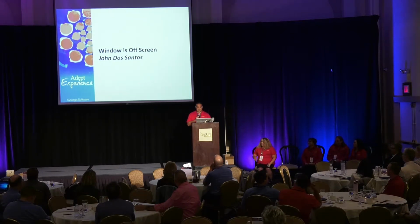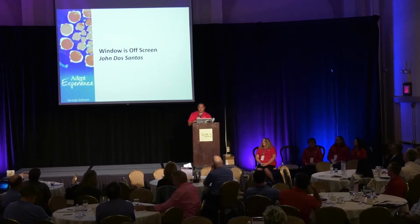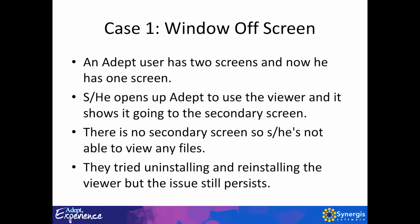So the first thing I'm going to talk about is what to do when an Adept window is off the screen. We get calls from time to time where customers are saying that the system has locked up when they're trying to do either a check-in or a check-out. You can still work within Windows, but the Adept functionality seems to have frozen. In those cases, we found out that one of the Adept dialog boxes has been moved off the screen.